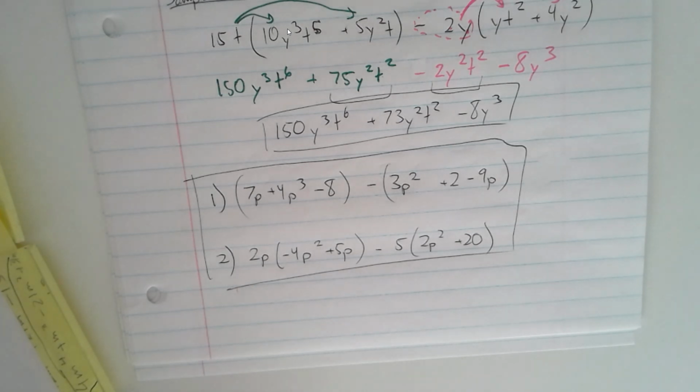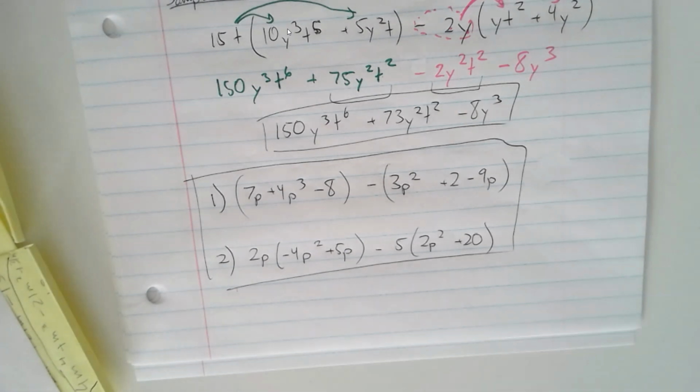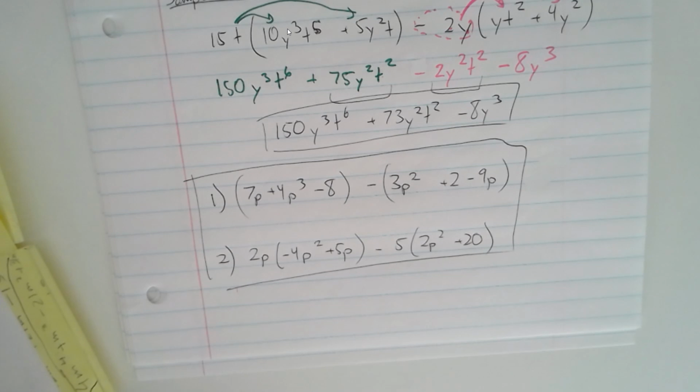3p squared, if there's no separation between those guys, they're all the same term. Okay? 3p and 2. Okay, 4p cubed. Okay, and then 3p squared. Yeah, it's 4p and then minus 3p. Okay, you're finished. Go ahead and have a seat.